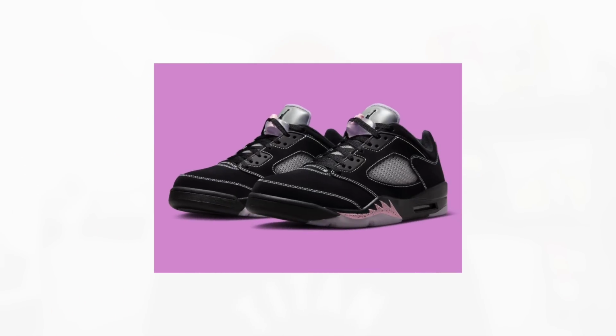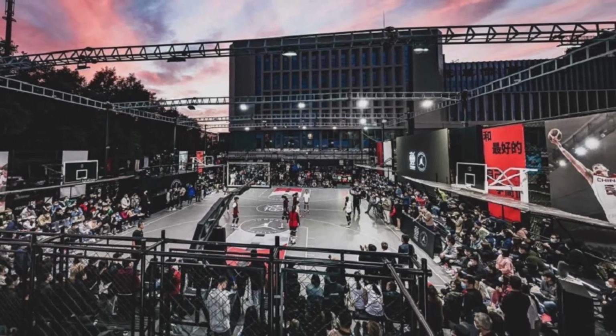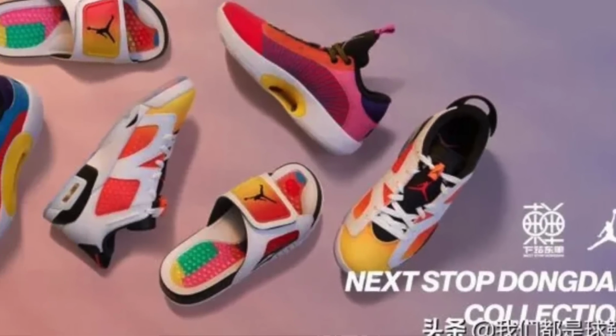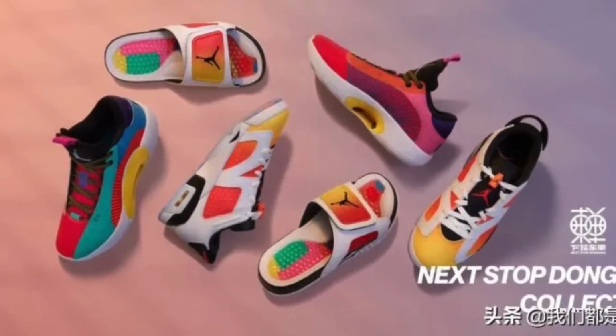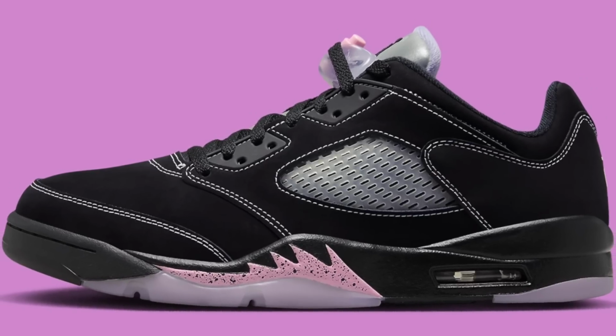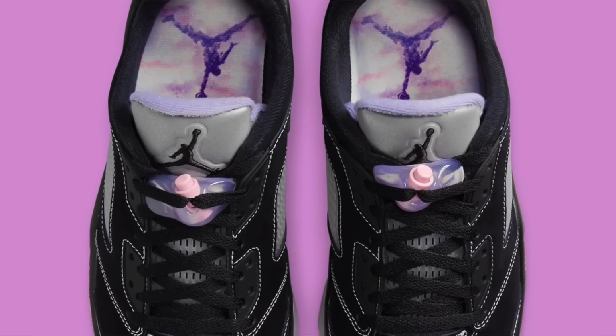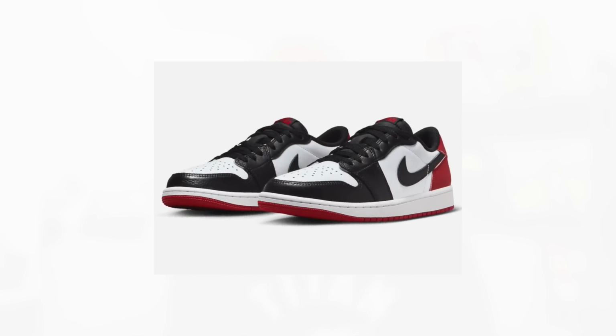Women's Air Jordan 5 Low Dongdaemun, August 3rd, $190. Sunset Dongdaemun refers to a legendary street ball tournament in Beijing that takes place between May and June. For the locals and hoopers around the world, it's a Chinese equivalent of New York's Rucker Park or Los Angeles' Venice Beach. Previous Air Jordans that have taken on the Dongdaemun name were more colorful affairs, so this new release is kind of a departure with the black upper. The pink and purple accents replicate the sunset that washes over the tournament as it moves from day to night. There's also a special graphic on the insole that represents the sunset, and then we see the tournament's logo on the heel.